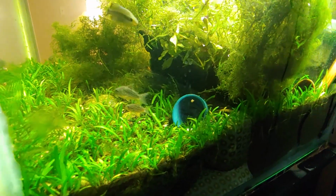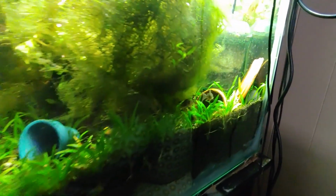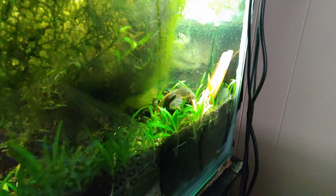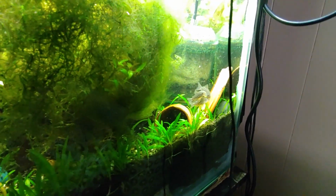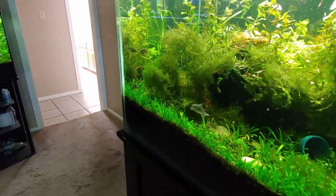If I had a list of the ones I thought would not make it right off the bat, I would say it was the stirbai, because they're known to be inclined to a warmer temperature, but yeah, they're champs. Look at them.